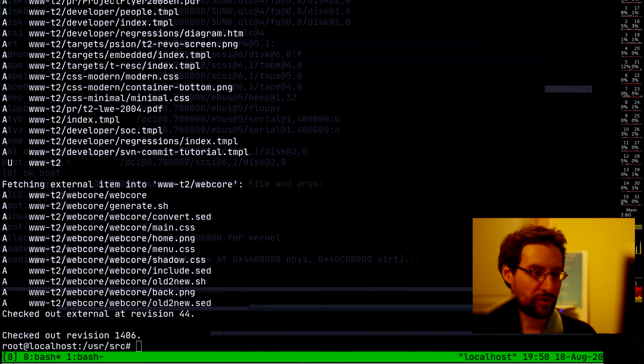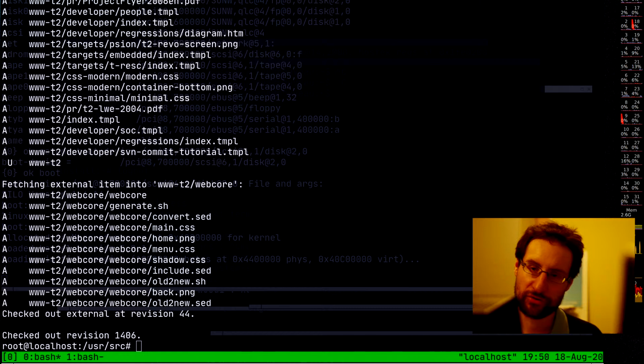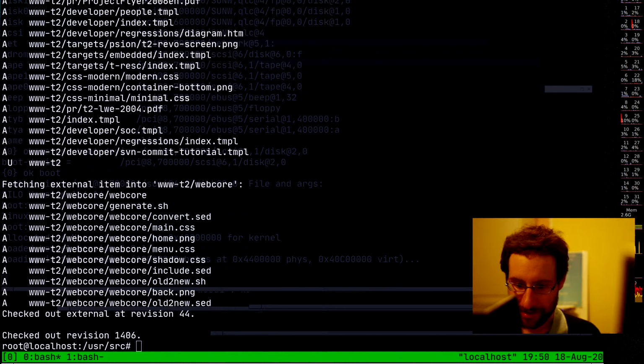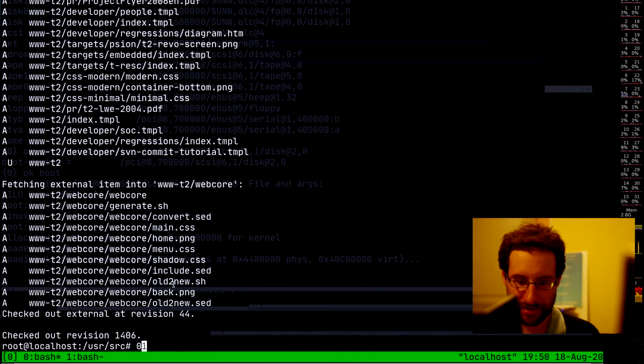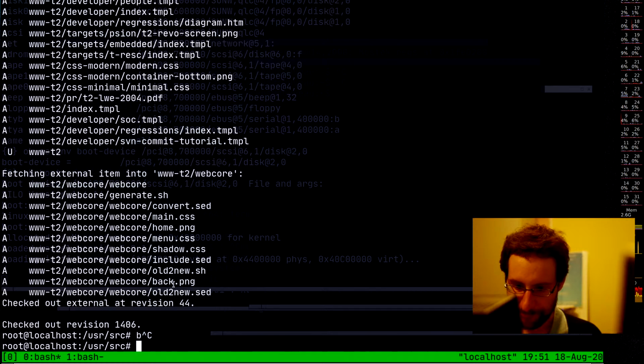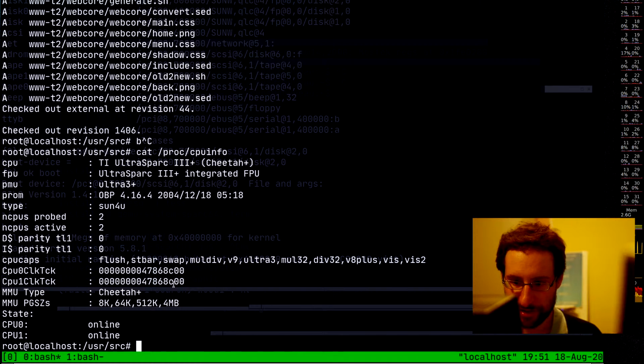So we got a new, faster UltraSPARC dual processor 1.2 gigahertz machine. A viewer saw us here with our abandoned vintage machine, couldn't watch that slow stuff anymore, and donated a fine new machine. So certainly a significant improvement here. UltraSPARC III+ Cheetah Plus, of UltraSPARC fame.